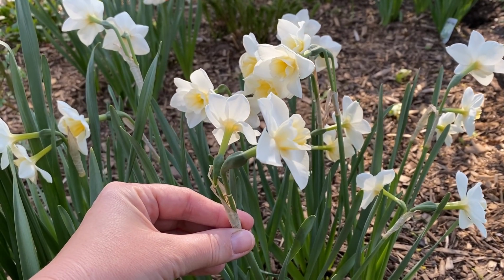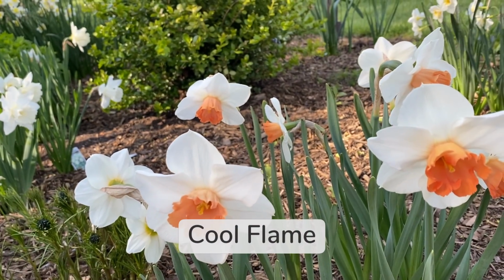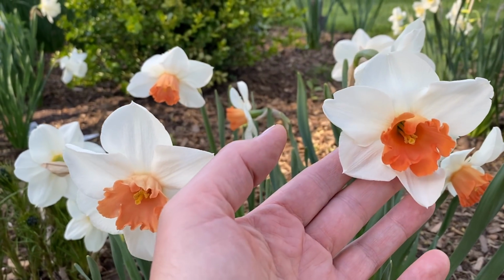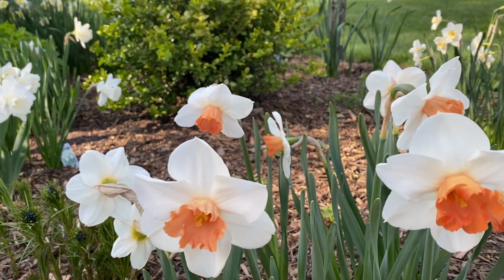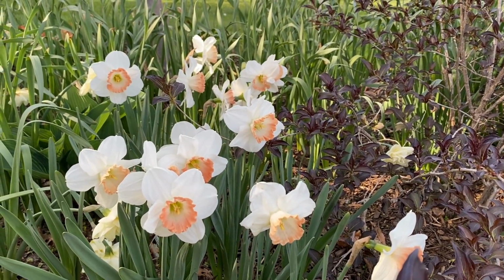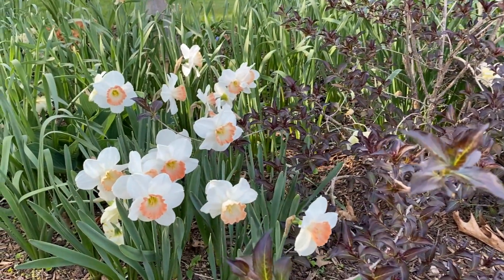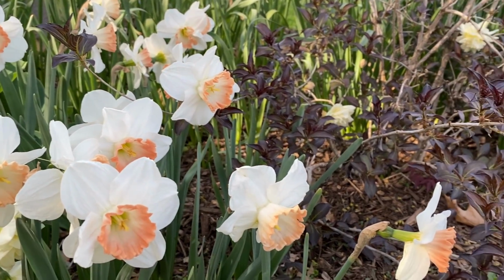These right here are called Cool Flame, and at first I thought they looked exactly like Pink Charm, but as I looked closer, their middle is definitely much darker and much richer color than Pink Charm. I will show you Pink Charm next so you can compare it yourself. These right here are Pink Charm, and they definitely have a lighter middle. And I love how they look with this Weigela right here, with the dark foliage of the Weigela, and the colors kind of pick up from each other.